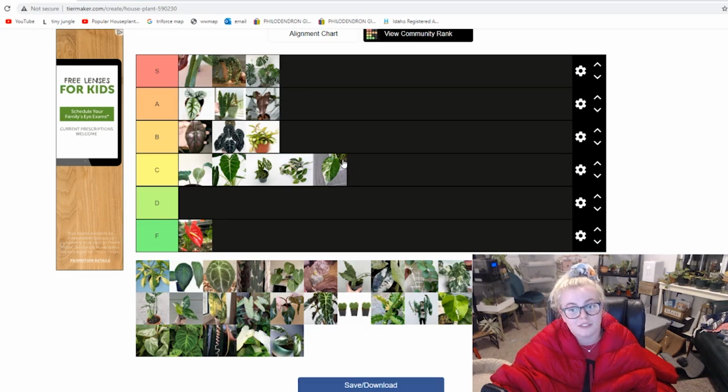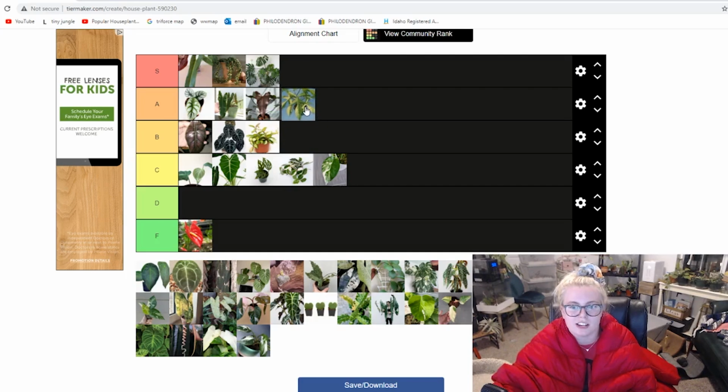It's not cool enough to have to deal with the stress of how fast the white on this plant rots off. It looks pretty for like 2 minutes, and then it's like a baby, and you have to take really good care of it. It needs a lot of high humidity. It's just annoying. Next plant on the list is the Florida Beauty, which is an A tier plant.